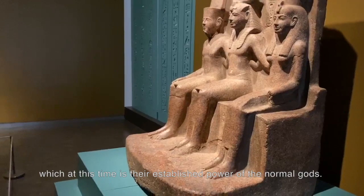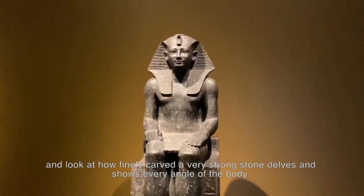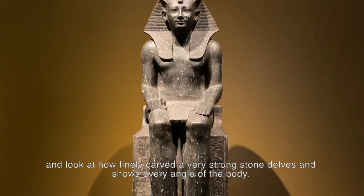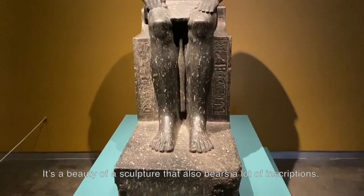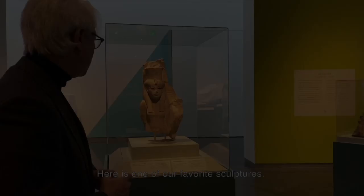And here behind you have again ancestors to Ramses II. And look at how finely carved a very strong stone delves and shows every angle of the body. It's a beauty of a sculpture that also bears a lot of inscriptions, and all of these hieroglyphs let us know who he is. It is one of our favorite sculptures.